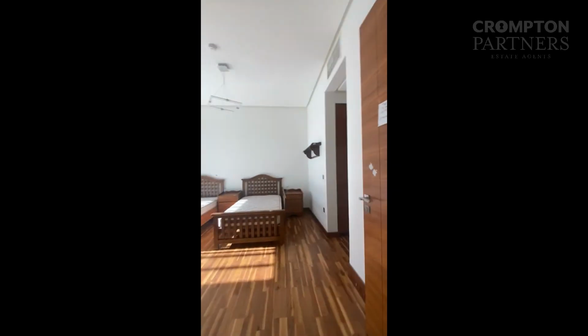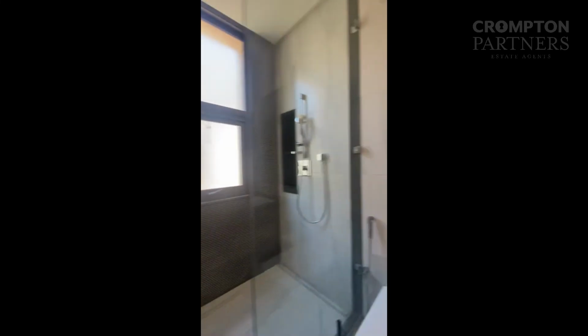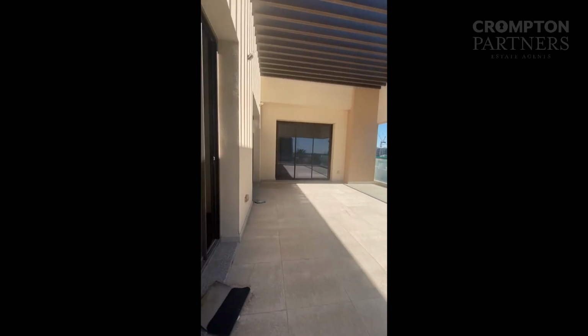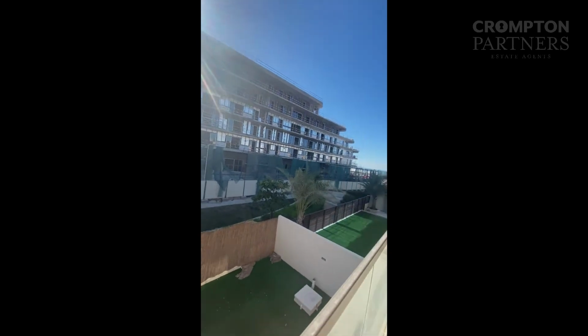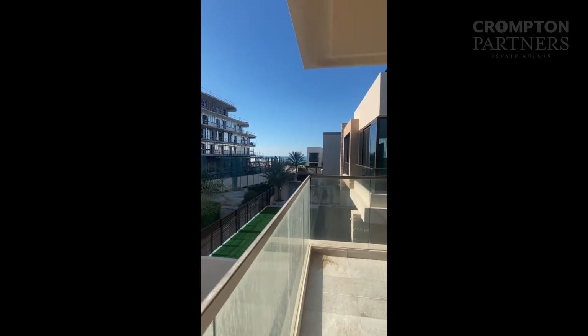Please ignore the furniture. That's the bedroom number two. Basically facing the tennis court on this new building, and sea over there. It's close to the ocean.